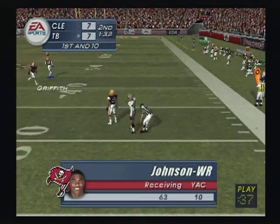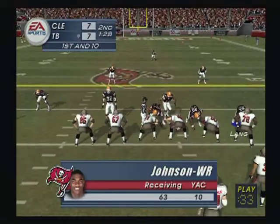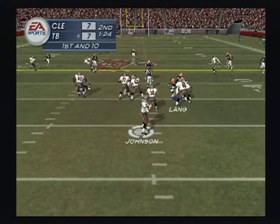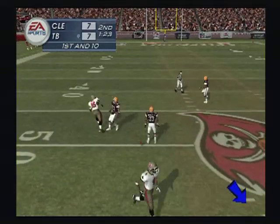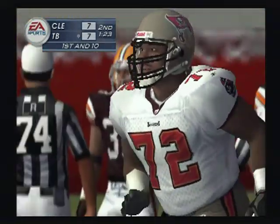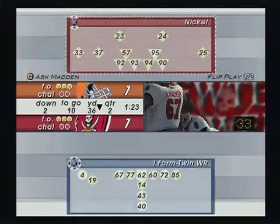So we have first and 10 here. Ball on their own 36. Quarterback back in the shotgun. Quick drop. Looking downfield. It's batted away. He took a big chance on that pass. And it's almost better to take the sack there because you don't want that pass to get picked off.